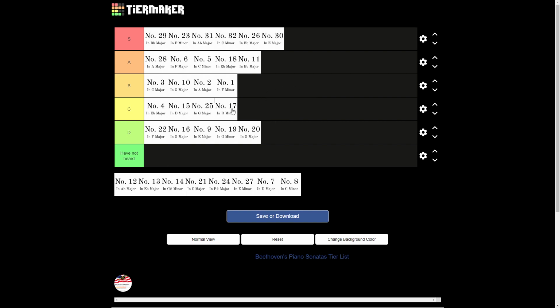Where should I put this? I haven't put enough in, I'm going to do this. I'm going to move some stuff around. Okay, let's keep going.